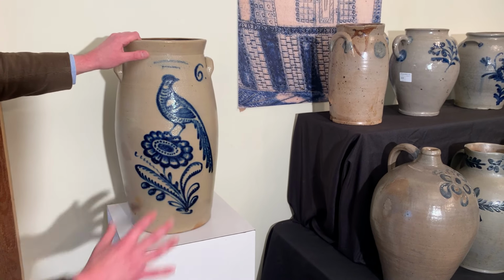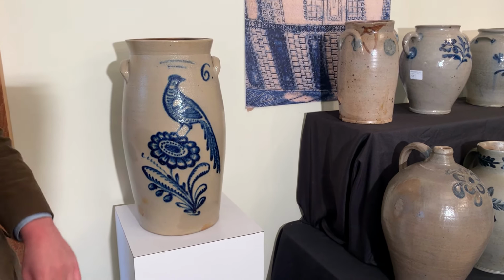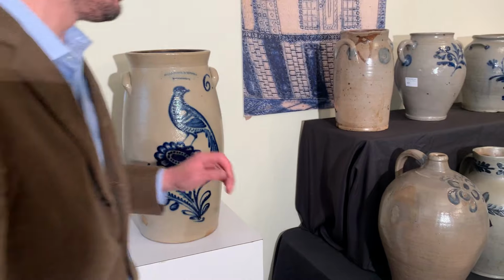And again, the three-dimensionality, as I talked about earlier, is conveyed. We have these petals in the front that are longer than the petals in the back, so it's kind of pushing out at you. There's a little foreshortening here, but these are all artistic things that you just don't really see in stoneware except with him.